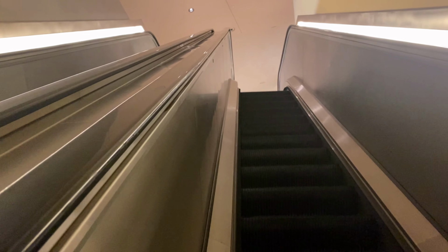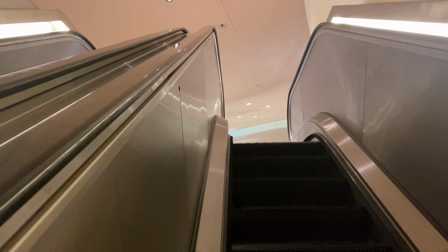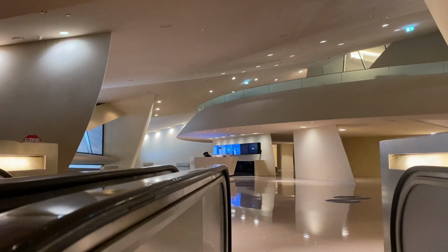Let's explore what makes the museum the best among the best. So finally, we entered the Desert Rose building. Wow, amazing! This is how the Desert Rose building looks like inside. Beautiful and elegant.